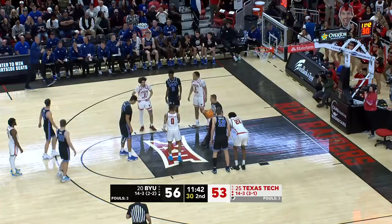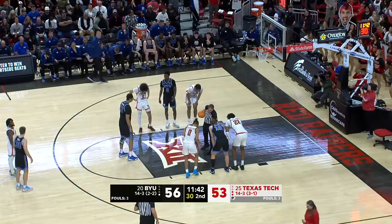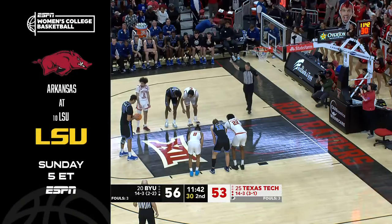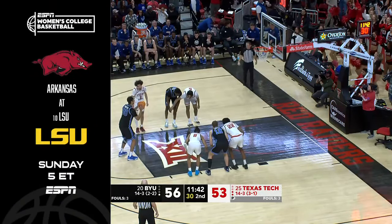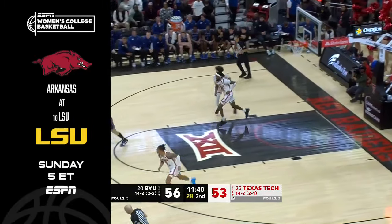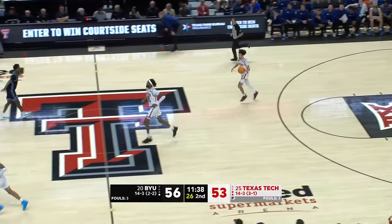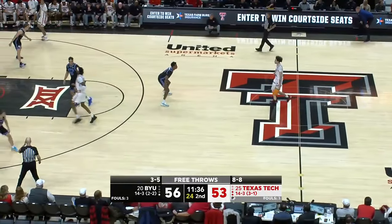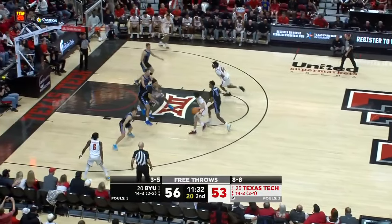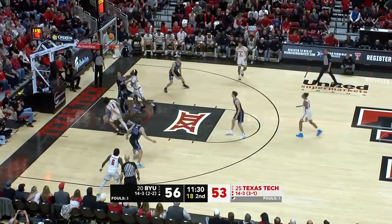Our featured ESPN women's basketball matchup tomorrow, Angel Reese and number 10 LSU hosting Arkansas at the Maravich Center in Baton Rouge. Coverage begins at 5 Eastern. Yeah, the Tigers have a long home streak. Razorbacks coming off a big win against Alabama. Samara Spencer with 31 and 14. My man Mike Neighbors, one of the best coaches in basketball.